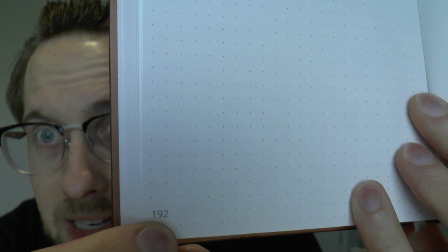What do you get in there? You get 192 pages, and that is always confusing. So is that sheets or is that pages? No, that is 192 pages. In other words, you can write on 192 pages. You see that? That is 192.